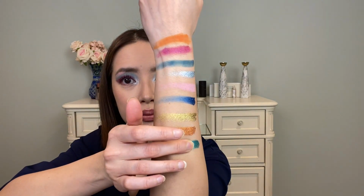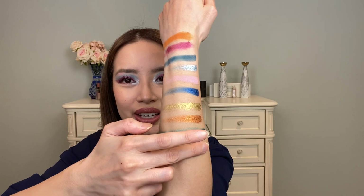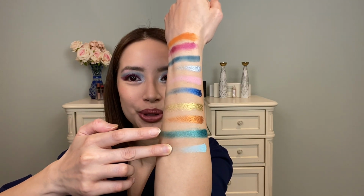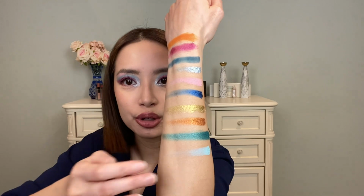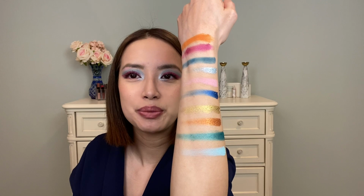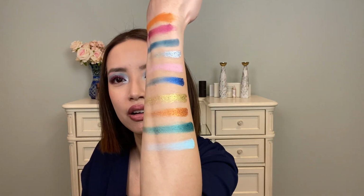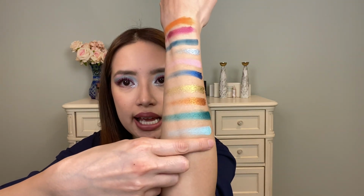Flip is an electric medium teal. Fun to Mime is an aqua pastel blue, and it is a cream to powder formula, so it feels particularly, I guess, creamy or smooth. And just look at that color payoff. It's really hard to get light mattes to have this kind of color payoff, so I think it speaks to her formula. Spiral is a metallic orange.